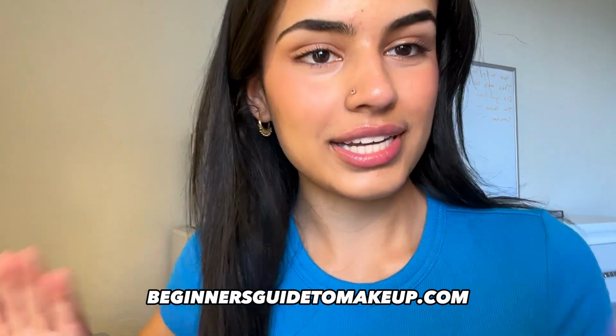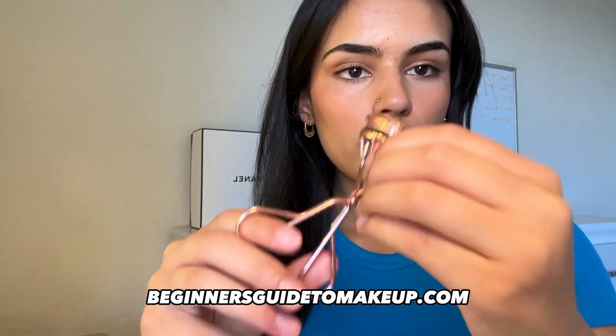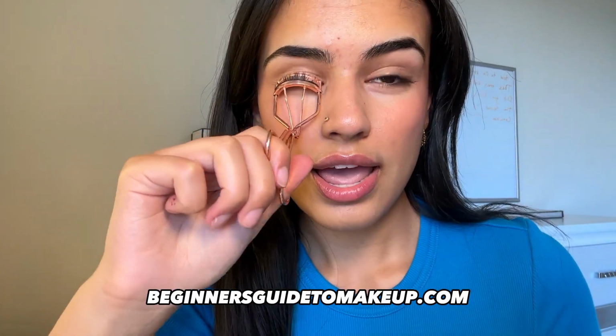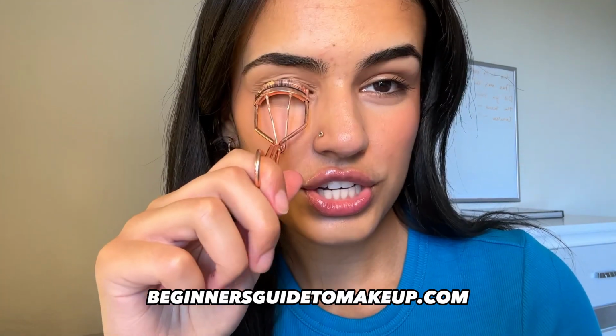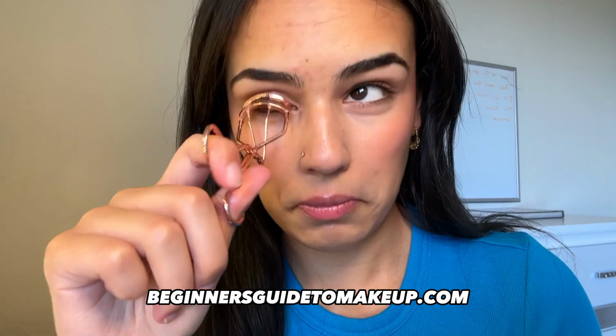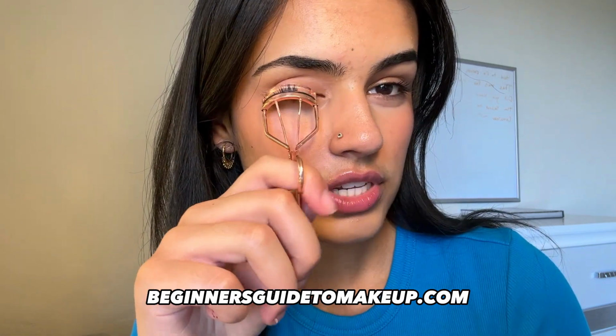I'm gonna curl our lashes. Again, this is a very natural makeup look. We're not trying to do too much, and so I'm just gonna curl my lashes with this lash curler. And make sure that when you're curling your lashes, you're just being gentle. When you're in a rush, you may accidentally get your skin, so make sure to just be careful when you're on this part.